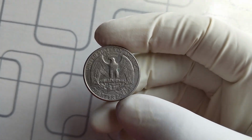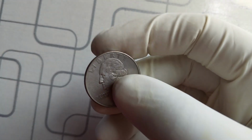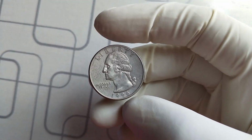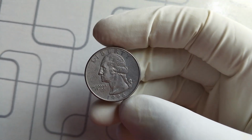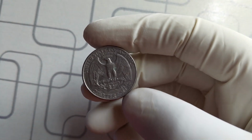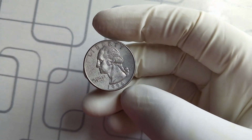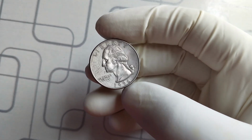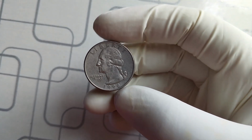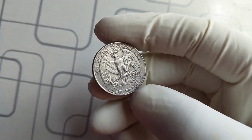Next, examine the condition. If the coin looks circulated, with scratches, discoloration, or worn features, it likely holds only face value or a small premium. But if the coin has blazing luster, sharp details, and no obvious marks, it may be worth having professionally graded. Finally, always check for errors. Look for doubling in the letters, misaligned designs, or unusual shapes on the rim or edges. These clues can indicate a mint error that elevates the coin's rarity and value.